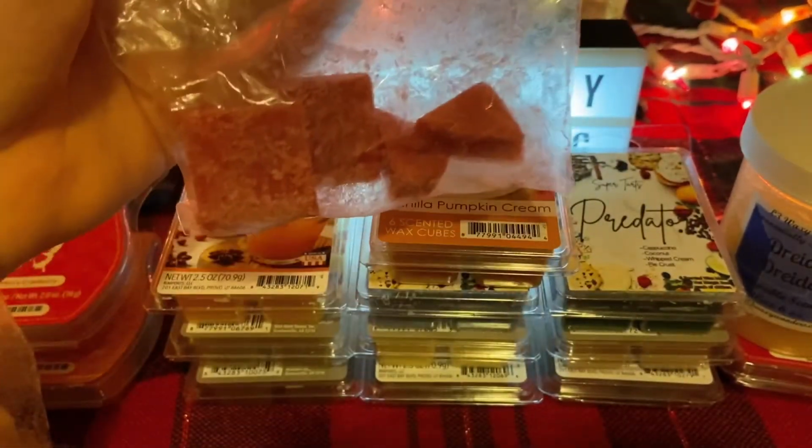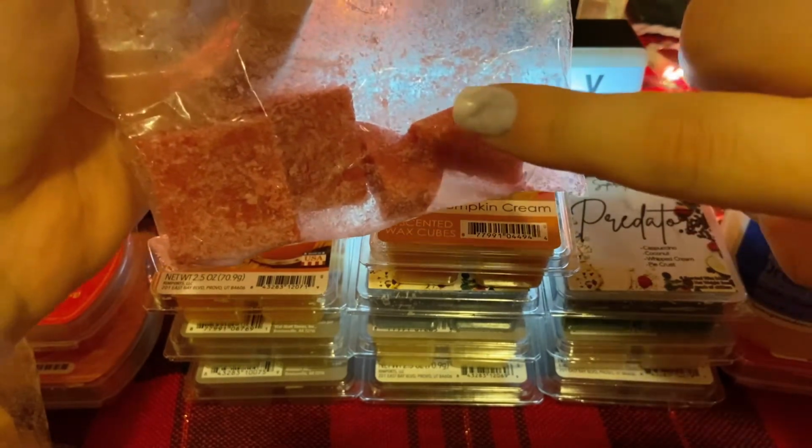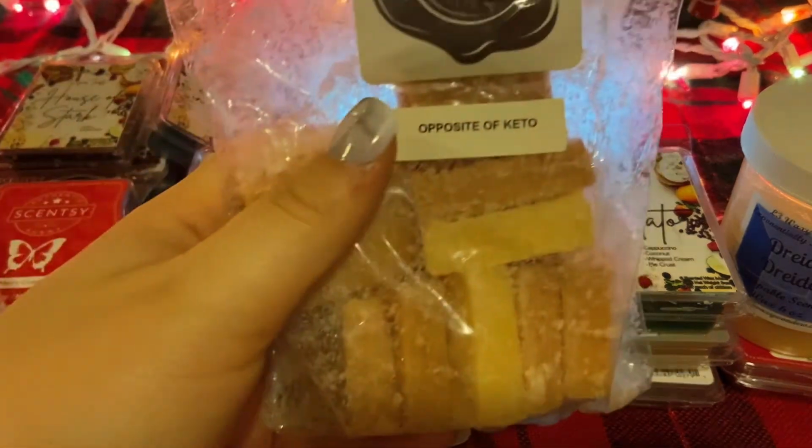Same with this. I have Apple Fritter. Sometimes when I'm blending in a smaller warmer, I will crack the little mini melters even smaller, and that's what I did there. That's why it's little like that. This is like a full bag. I haven't even touched it yet because I had 2 bags.